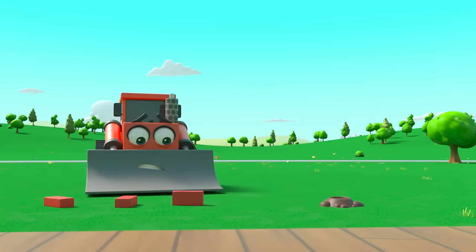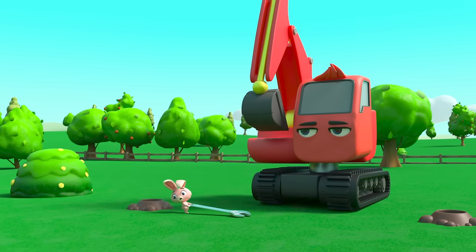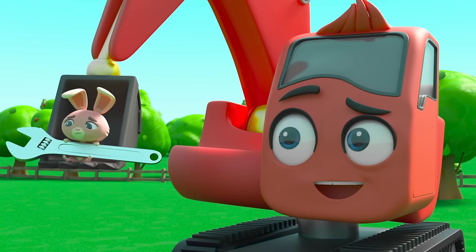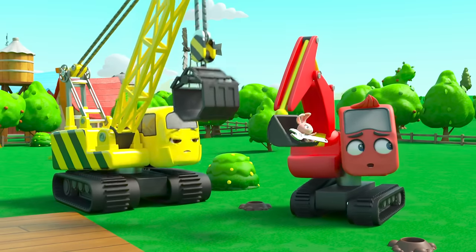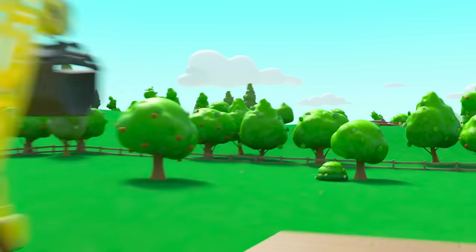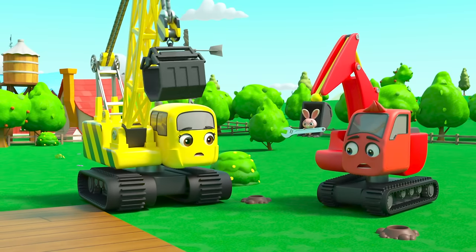The whole construction crew are very confused. How do things keep going missing? It's such a mystery. Wait! Now they know the bunnies are the ones moving everything. But why? Oh! They've moved everything into another field. They want the crew to build the barn over there instead, so it's not on top of their rabbit holes.